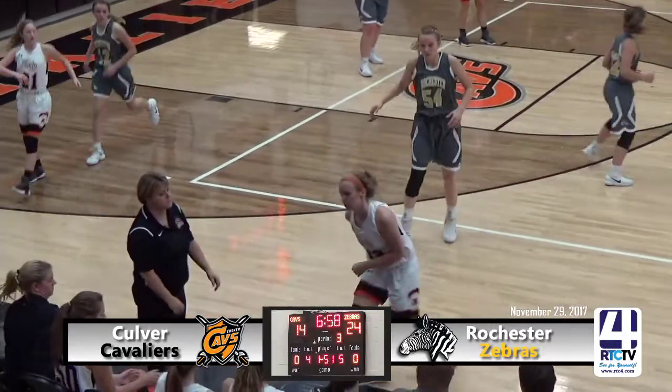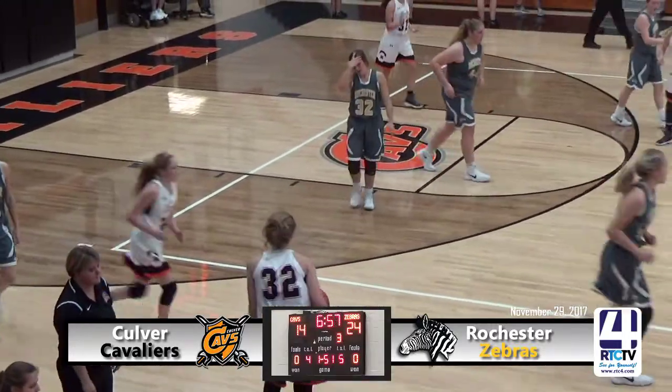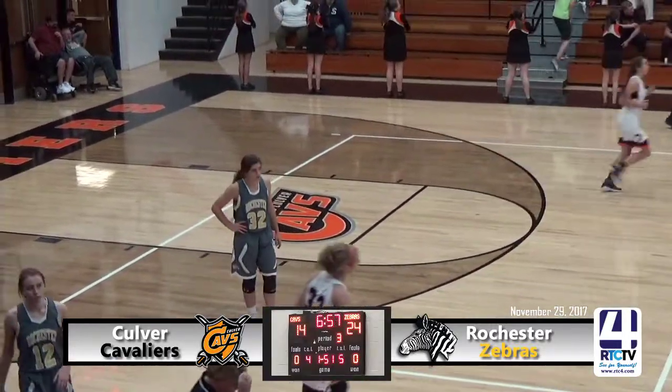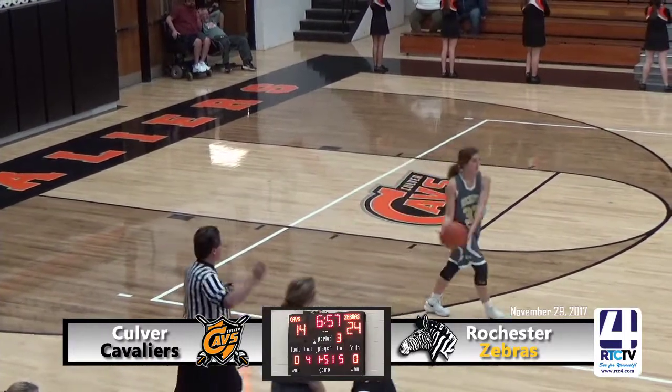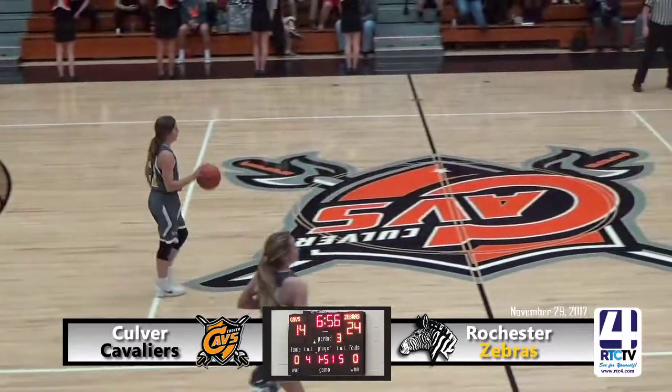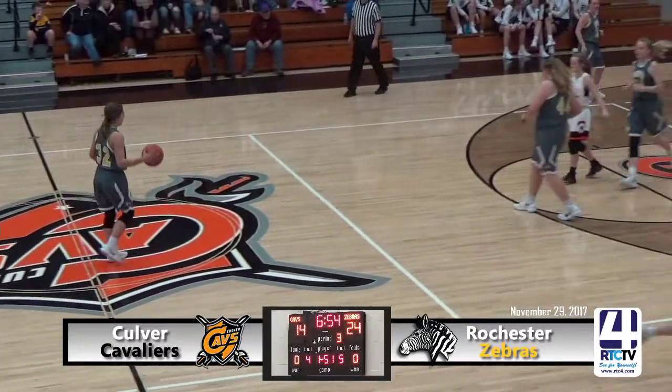Shedrow high on the left side to Timmy, and she takes her eyes off the ball, threw her hands out of bounds, go back to the Lady Zebras. It's 14 turnovers now against the Lady Cavaliers. You know, what we should have been keeping track of was how many points coming off of those turnovers. Yeah.